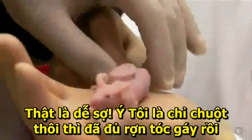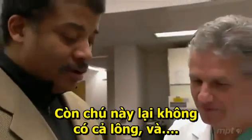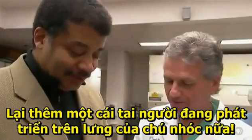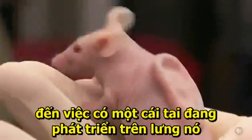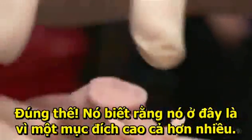This is really creepy. I mean, mice are creepy enough, and this one has no hair and a human ear growing on his back. Yes. He doesn't seem to mind that he has an ear growing on his back. No, he knows he's here for a bigger purpose.